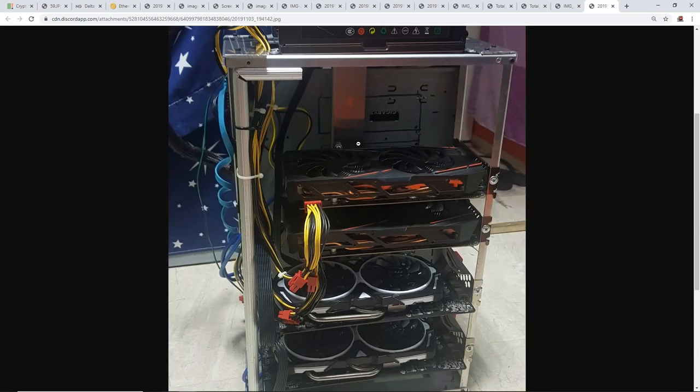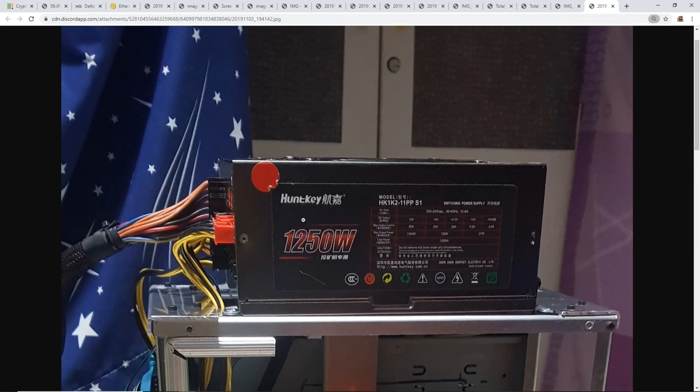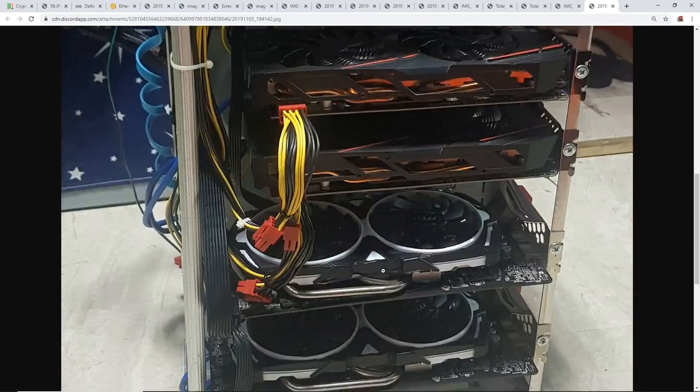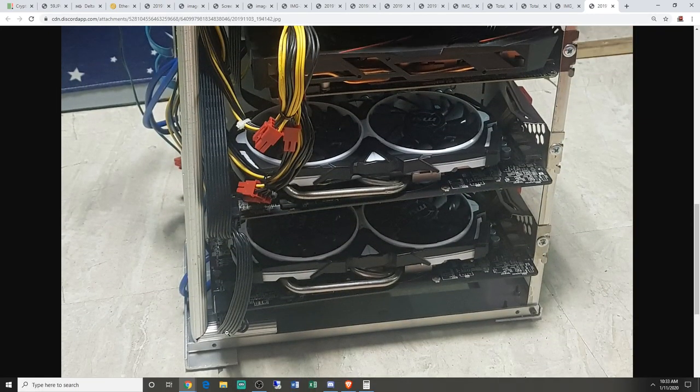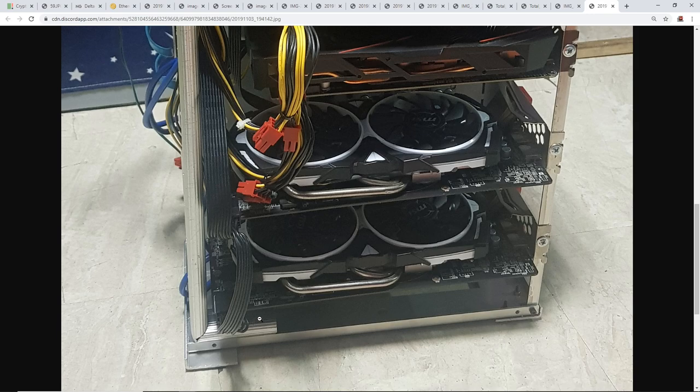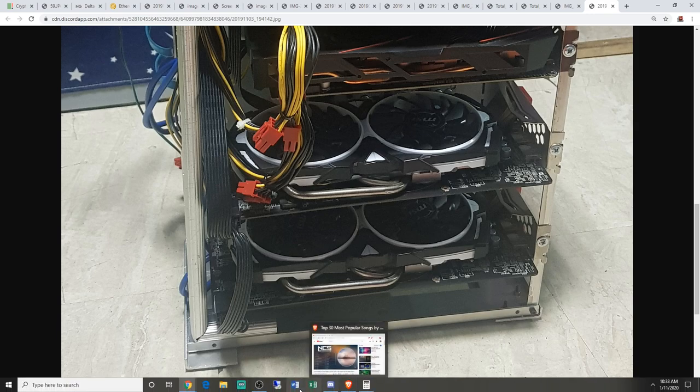What power supply is this? Hunt Key, 1250 watt. Okay, this is an unknown power supply I've never heard of before. Oh, Clarence, sorry. Yeah, MSI Armor MK1. Yeah, that's right. This is the Mark 1 cooler. That's right, I forgot the name of that. That looks sick. Looks pretty good.